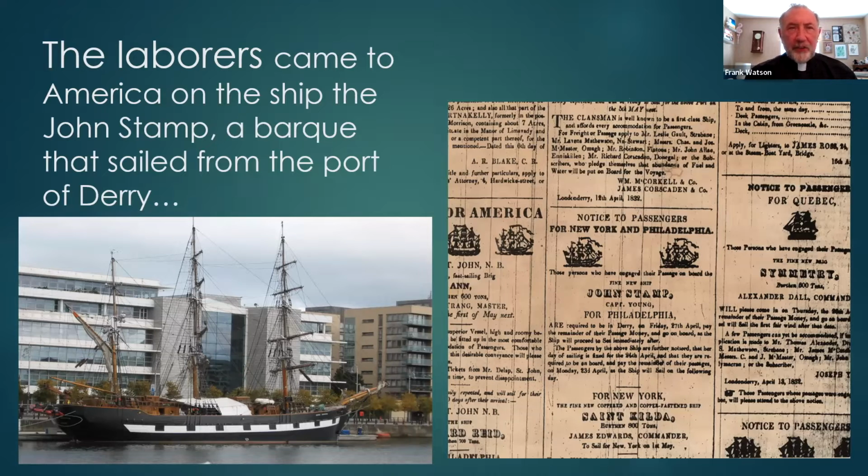And this is the Jeannie Johnston. It actually was created as a reproduction of a sailing ship, of a bark. It was also the type of ship that brought the famine folks to North America a decade later, a little more than a decade later. But the John Stamp, you'll see the advertisement on the right slide there, sailed for Philadelphia.